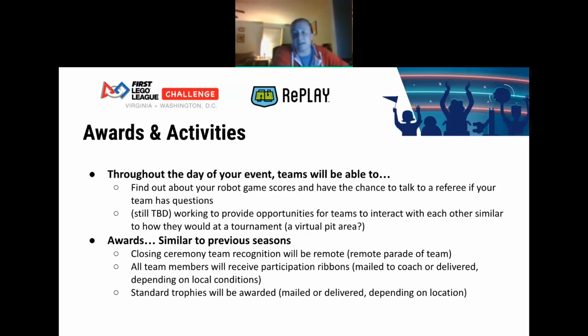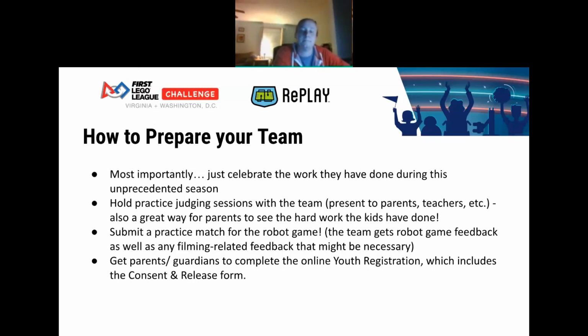Still a little bit to be determined. We're working on providing some fun activities and ways for teams to interact with each other. We want to create a virtual pit area so that teams are still getting that really great interaction with each other where they learn so much from each other, whether it's project or robot or whatever it might be.